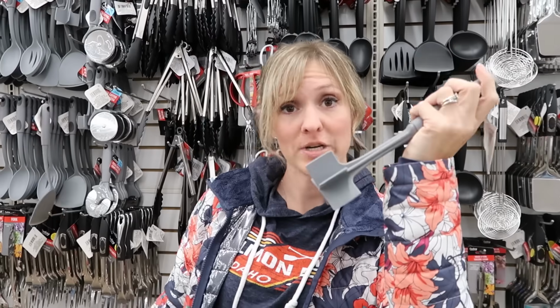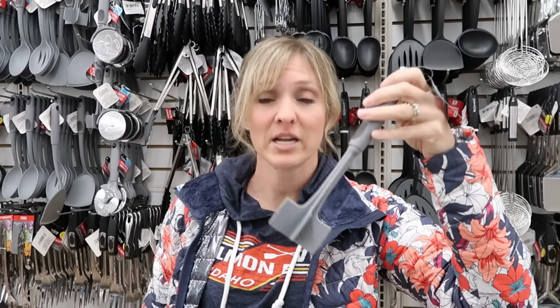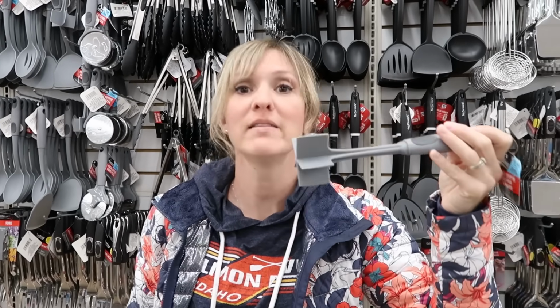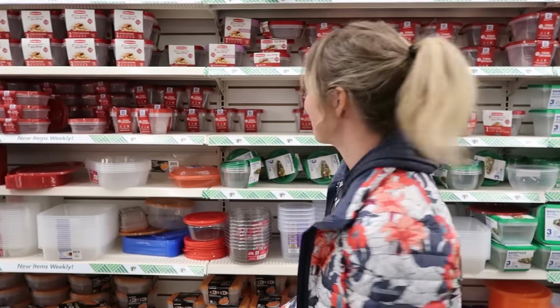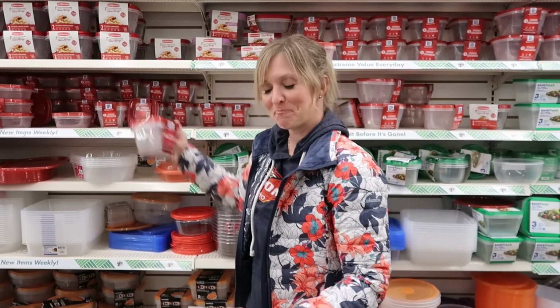And if you're at Dollar Tree anyway, don't forget to pick up your meat masher. This is my favorite kitchen tool. I can't believe I lived without it for all those years. $1.25, best money you'll ever spend. I'll pick that up later.